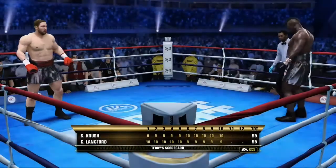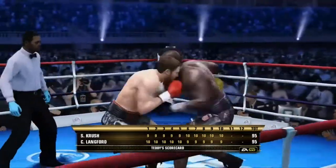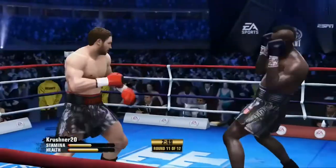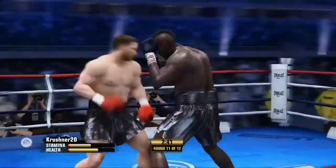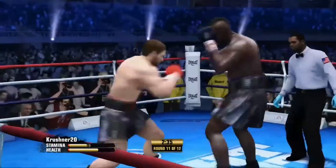Crusher's been damaged in this fight. That's the bad news for him. The good news for him is that, Teddy, starting this 11th round, you have it dead even on the scorecard. And the real good news for him, Joe, is he's gotten past the rapids. He's gotten past those rocky moments. And now he has to feel real good, real confident at the right time.